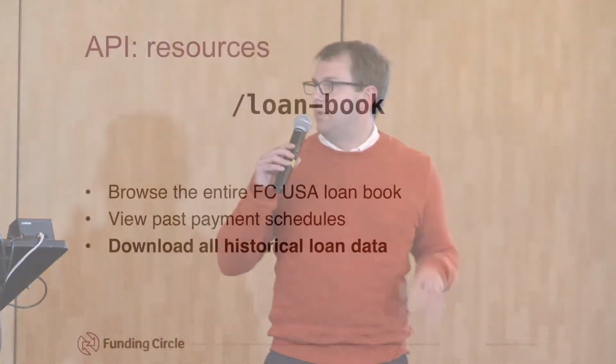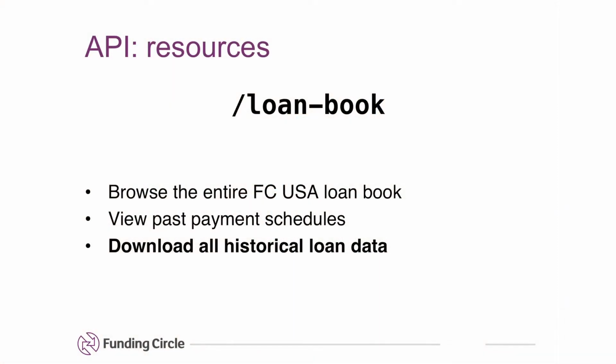And finally, was something we actually didn't see in the browser, but this is the loan book. This is the historical loan data for Funding Circle US. This lets us view the past payment schedules. Again, everything we saw for live loans and loans we own are available historically. And you can download all this in one shot or browse it via the API, so you can develop your investment strategy, do back testing.